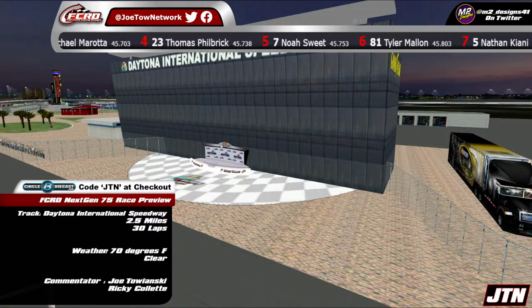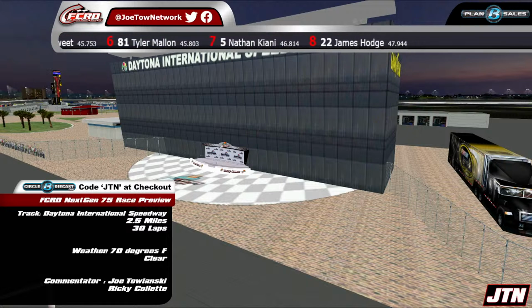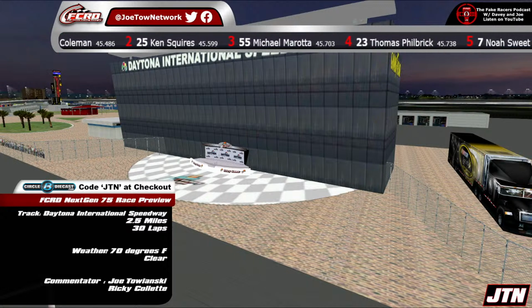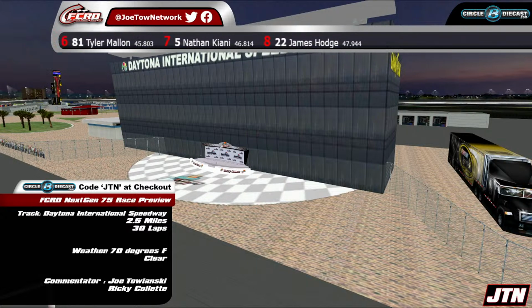Ricky, we get to do something very special tonight, don't we? That is true, Joe. We get to show off a brand new car here at Daytona. We're showing off a whole brand new NR2003 Next Gen mod by Full Circle Racing Designs. Gonna do a little fun exhibition race tonight, 30 laps at Daytona with this new machine. Showing a work in progress state, but a nice little visual aid to give you an idea of what's coming up around the corner.